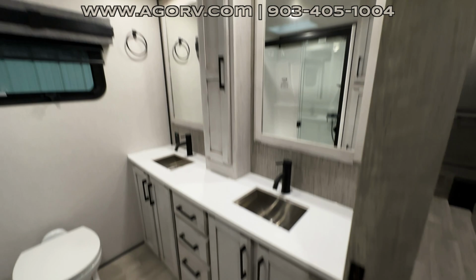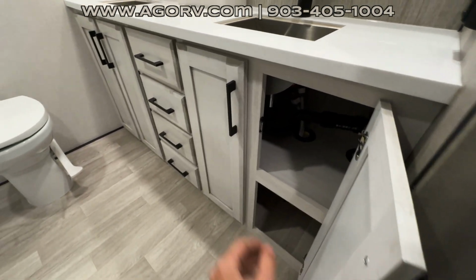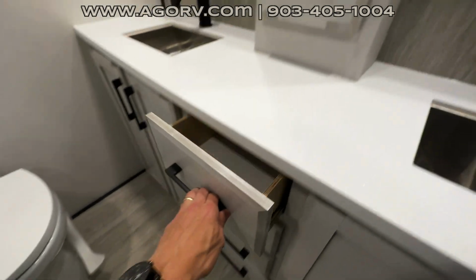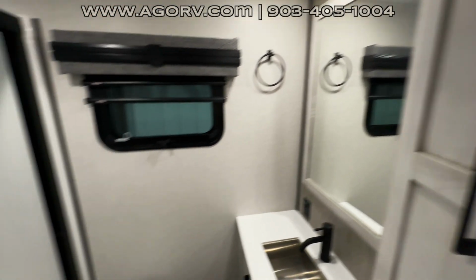2 mirrors there, and then you're going to have all your storage space down underneath here. It's going to be identical on both sides. So this will open up to all that storage. 4 drawers in the middle. And then space there. And then turn to the left.